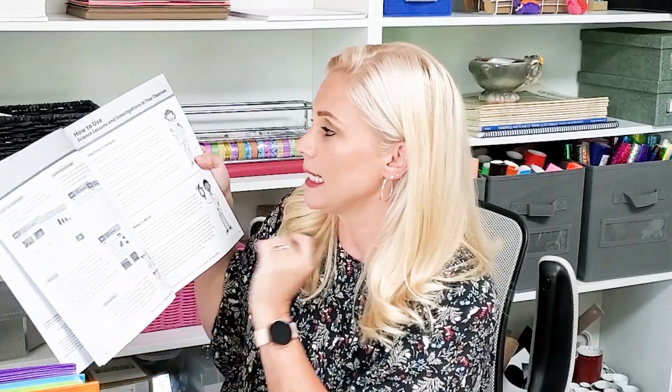This book also has concept comprehension, where they are going to answer questions partway through the lesson about what they've learned so far. They have writing prompts so that they can use their writing skills in order to process and explain back to you what they've learned. It has projects to do and then an answer key.